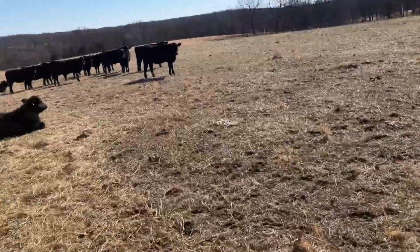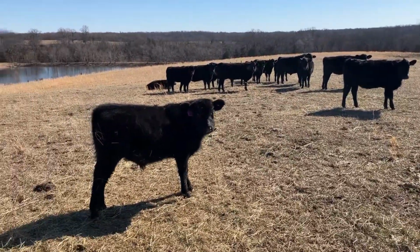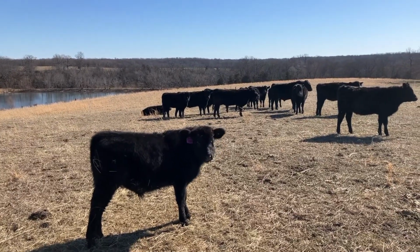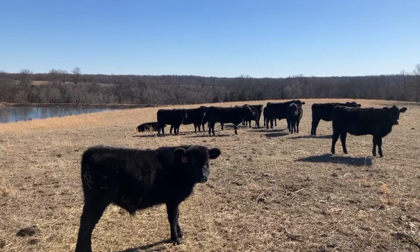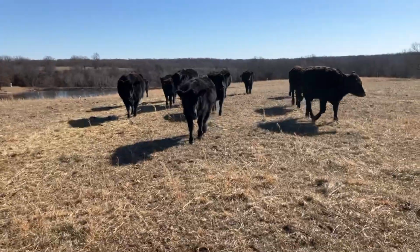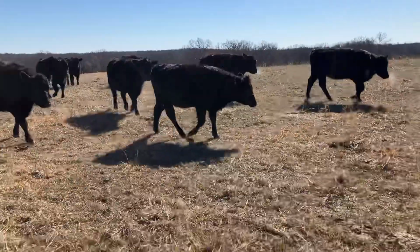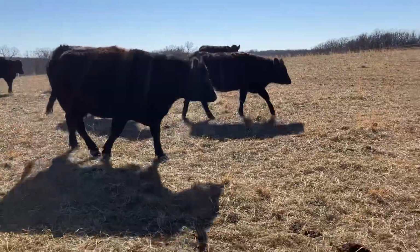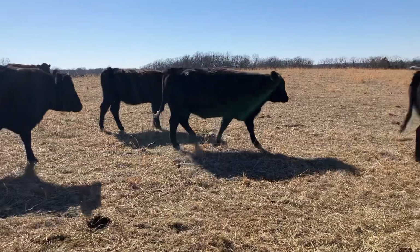Well, girls, I came over here to see if you wanted to move. Do you want to move? There's Ferdinand. That's number 21's bull calf that she had last year, and number 21 left the farm, so he's kind of like an orphan. All right, let's go, girls. Come on. Let's go.